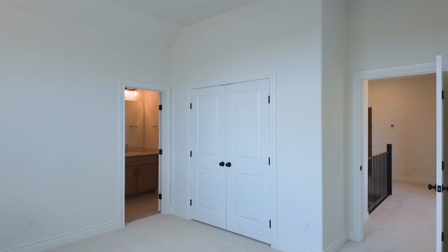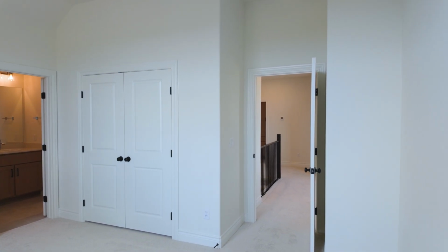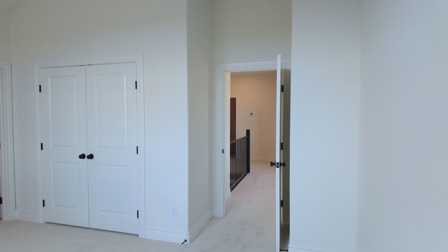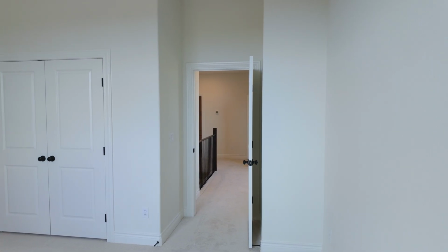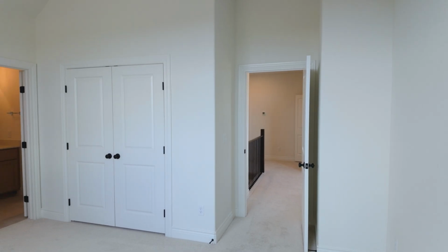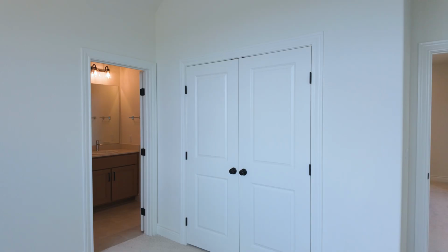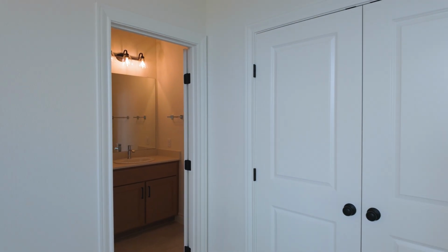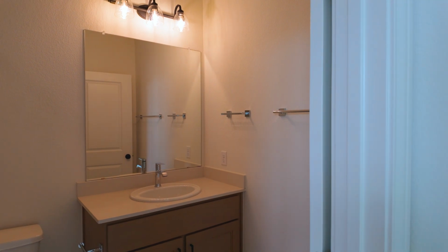I've seen so many Sitterle Homes and so many of their two-story plans, like the Castile plan that I could link at the bottom of the description of this video. I've had clients that have built the Castile plan, beautiful 3,000 square foot home. But this home being 500 square feet larger, it feels even larger than that 500 square feet, to be honest with you. This is the ensuite bath.